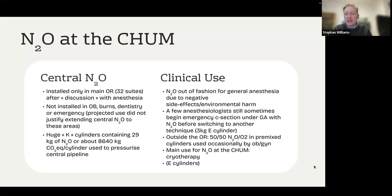A few anesthesiologists will sometimes begin emergency C-section under general anesthesia with nitrous before switching to another technique, and they use 3 kilo E-cylinders, and they have since the CHUM was opened. Outside the operating room, 50/50 nitrous oxygen in pre-mixed cylinders is used occasionally by OBGYN. But the main use for nitrous at the CHUM has become cryotherapy, interestingly enough, and they only use E-cylinders. Next slide.